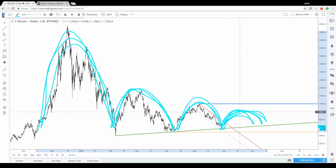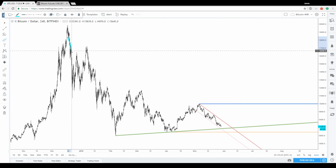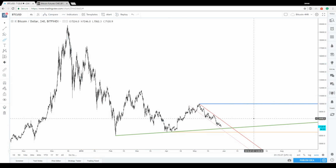If it does change and we do break to 9,990, then it's great. We're starting to change the frequency of this chart that we're seeing right here. But what this is showing is that price is smoothing out. This is something very common after bubbles happen. You have this return to normalization.